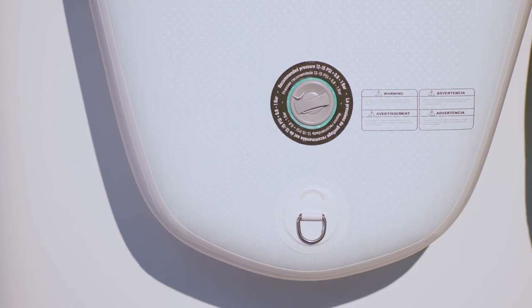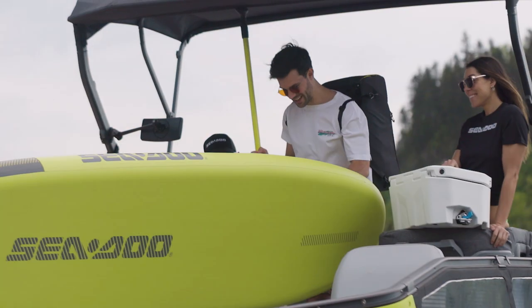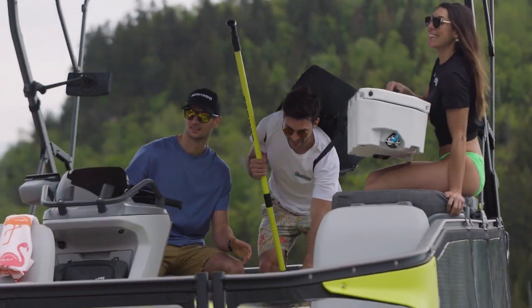Both boards are inflatable. They come in a great canvas bag with a manual pump and a packable paddle, so you can literally bring it with you anywhere you'd like.